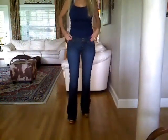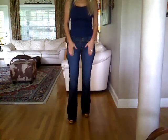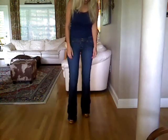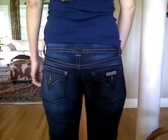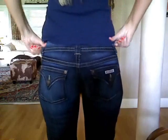These come up about the same rise as the others. These feel a little bit thinner, and I would say these are a little bit more comfortable than the True Religions so far, but that's just me putting them on today. The length is really good. You'll see they have a good pocket, like the True Religion does. Let me come a little bit closer. I like that little Hudson thing on there. You can see they come up plenty high. My underwear is hanging out maybe a little bit.